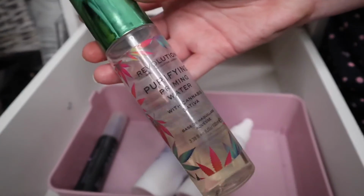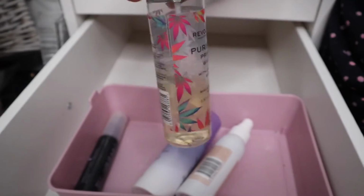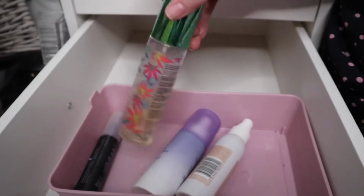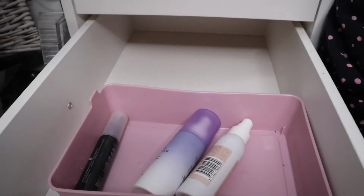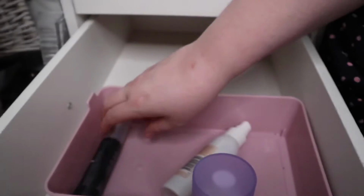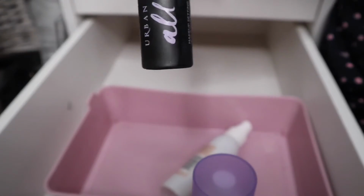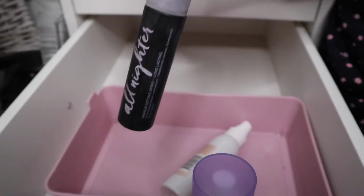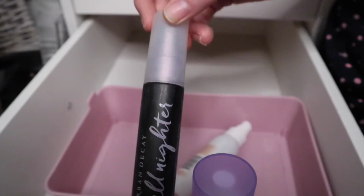Another Revolution one. This one is the Purifying Prime Water with cannabis sativa in it. A lot of these I'm just using up because I want to try some new ones, but I don't want to buy any more because I have enough. Then I've got the Liquura Setting Mist, which is a dupe for the Urban Decay All Nighter. This one is just a travel size, by the way. But I didn't find that this made my makeup last any longer than any of the other sprays sat here. So I think I need to try the de-slick one. I mean, it was alright, but it's not my favourite.